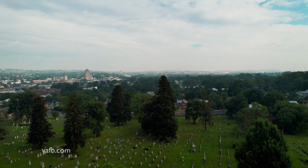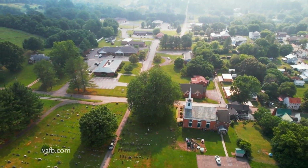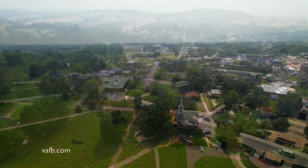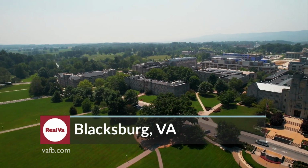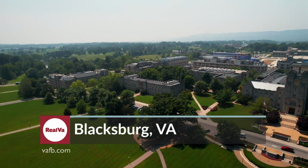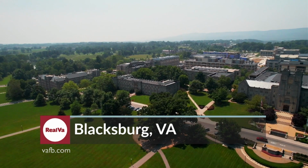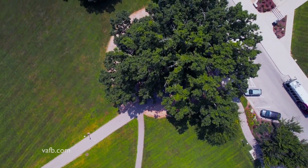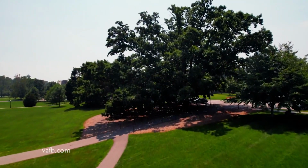Trees inspire peace and contemplation, even with the haze of the Canadian wildfires creating a milky backdrop. This bur oak at Virginia Tech is known as the Alford tree, named after Professor William Bradford Alford, who is believed to have planted the tree in 1895. Its crown covers nearly an acre.